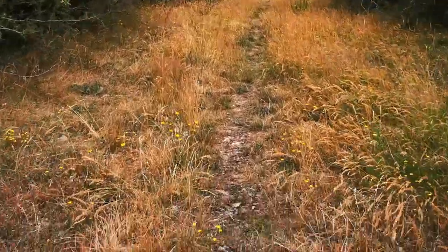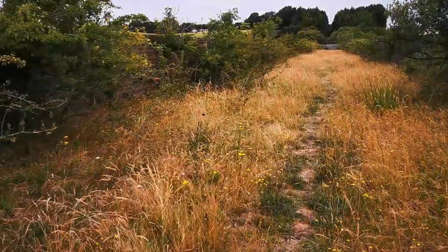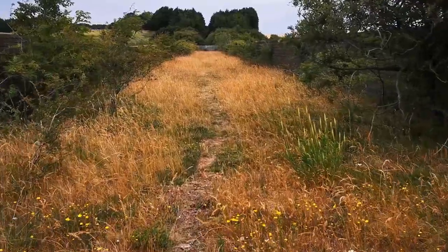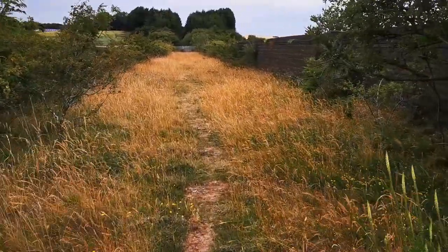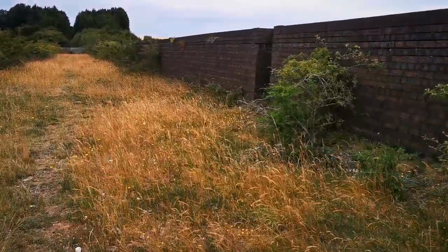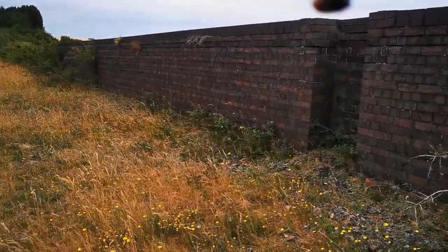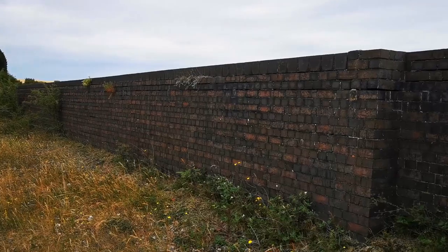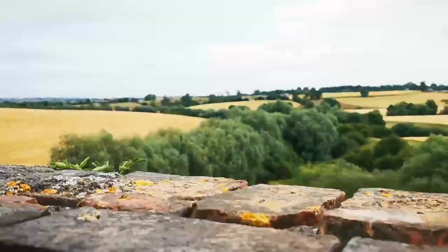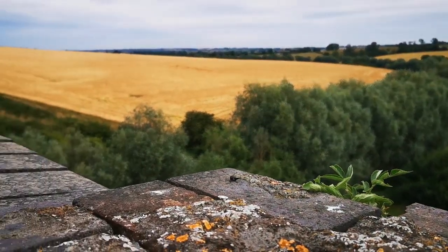So you can see this is track bed here. Oh wow, look at this. Similar sort of length to Whetstone. It doesn't feel much bigger. No graffiti though, which is gorgeous. But we are out in the countryside a bit, to be fair. See if we can have a look over the top here, see the countryside.